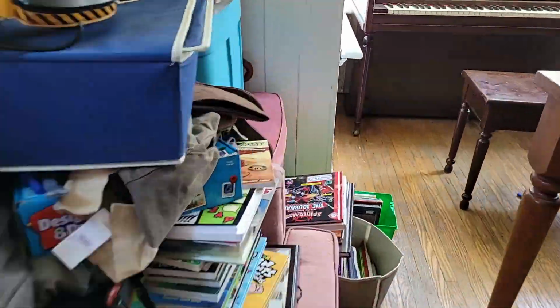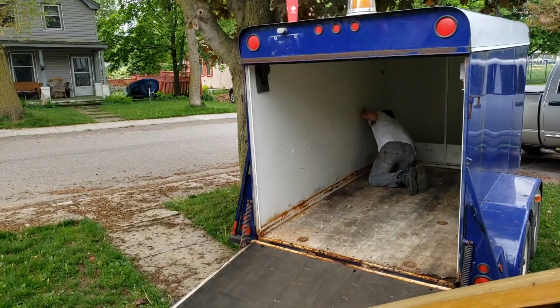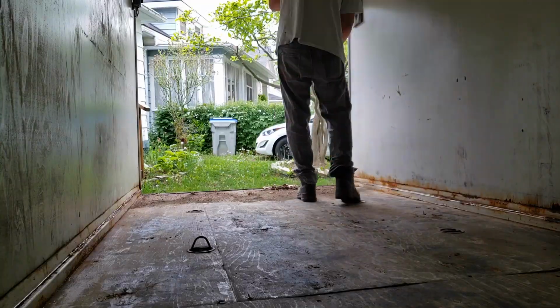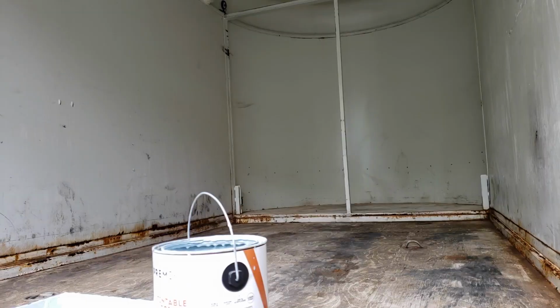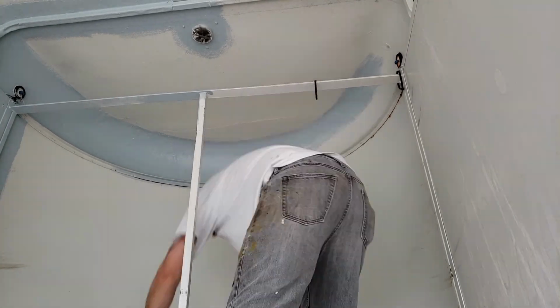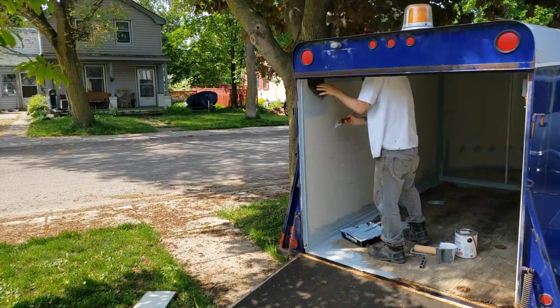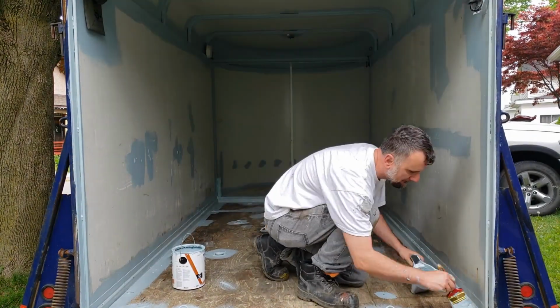We can't bring everything with us. So we had to come up with a system on what to get rid of and what to keep. So we made a priority list. The top of that priority list was necessity. What are the things that we can't live without for the 14 days of quarantine? We can't go shopping during that time, so it's the things that we absolutely need to have.